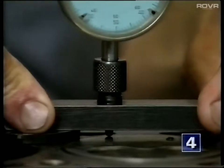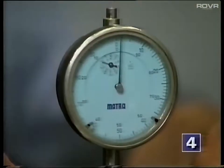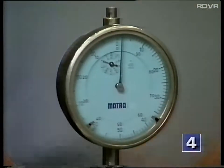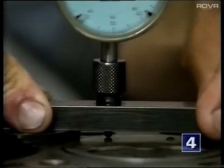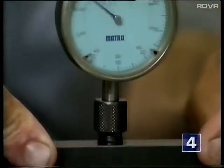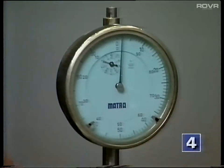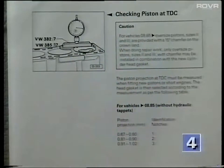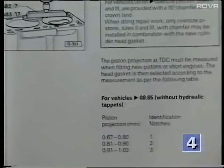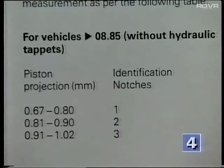By carefully sliding the gauge until the dial gauge pin drops onto the cylinder block, the piston projection can be measured. Check the reading a couple of times to ensure accuracy. Repeat the procedure for all 4 pistons and note the values. If different values are recorded for each piston, then use the highest reading. Compare the projection value with the chart in the repair manual to identify which gasket should be selected.